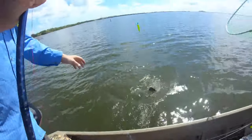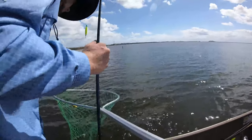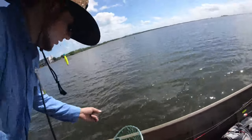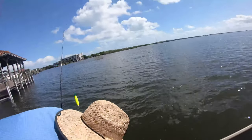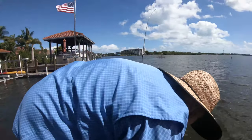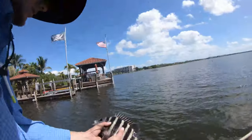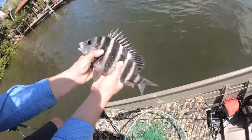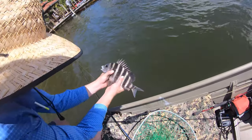It's been a long time. That's a keeper. Dope, bro. That's literally a keeper sheepshead. First cast, dude. Look at those teeth, bro. It's crazy. They'll cut your whole hand off. They got like human teeth. That's beautiful, dude. First fish of the day, a little keeper sheepshead.